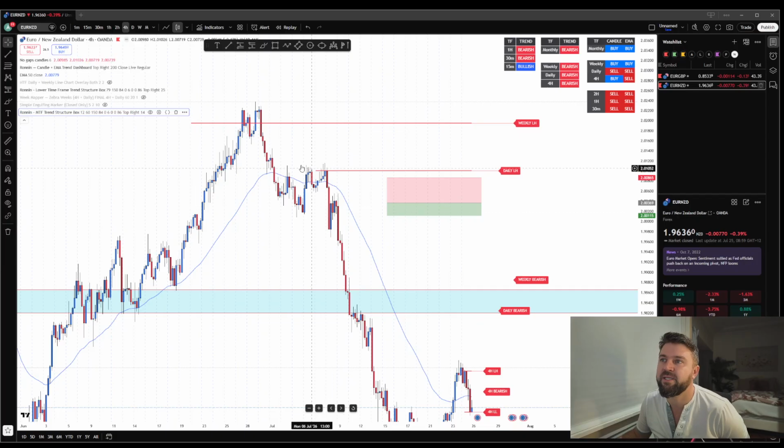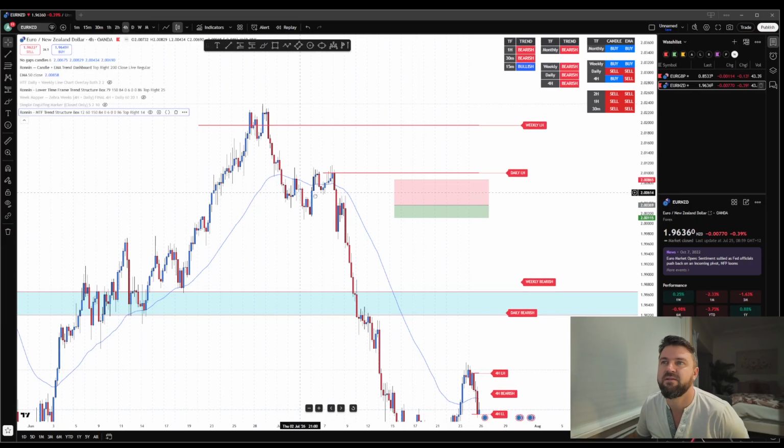But this one here, it was already pushing to the downside, had the retracement, and then it should have given us an engulfing. But it carried on with another retracement. So I would not have looked for a trade there. I would have looked for a sell.